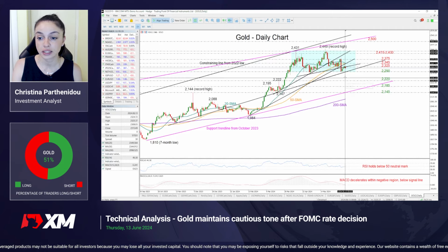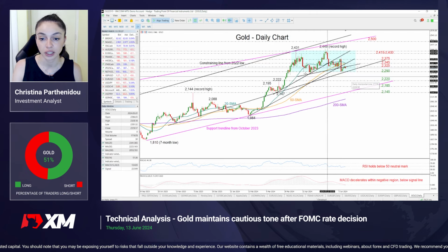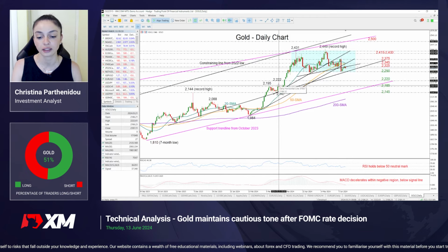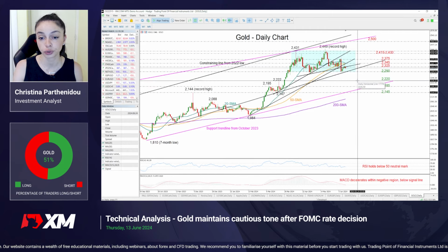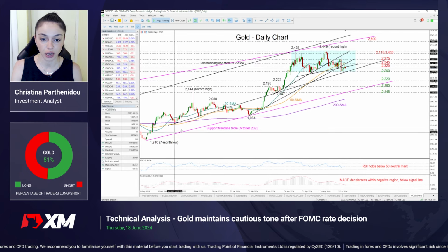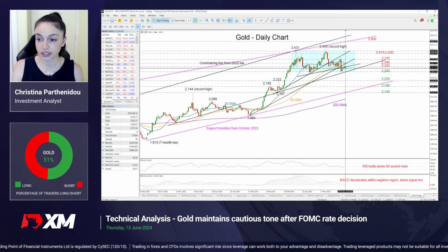So if the price falls below the 2,290 level, I expect support to come next around the 2,220 level. This has been a key support territory at the start of April, and it almost acted as resistance back at the end of March. So that could be another territory to watch before the focus turns to the 2,185 level. Slightly lower than that, this support trend line coming from October 2023 could be another key territory to watch, currently seen around 2,145.